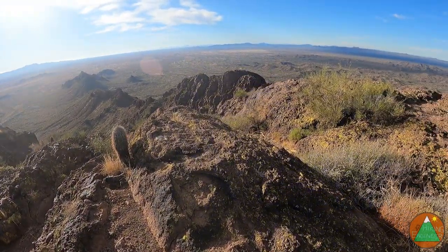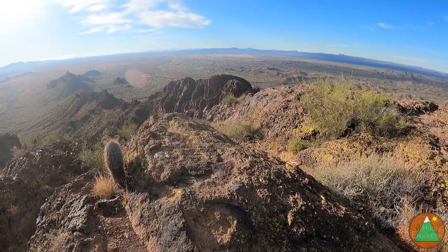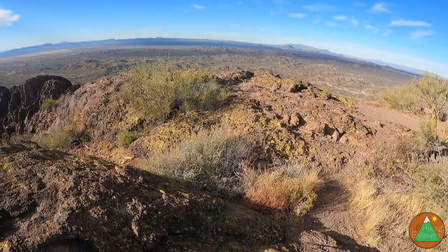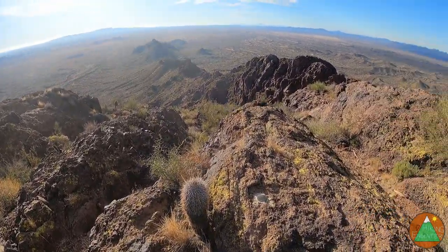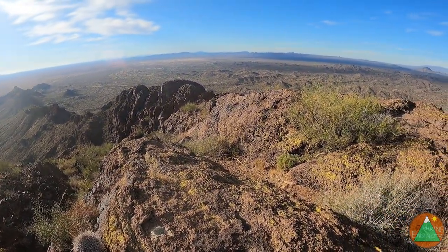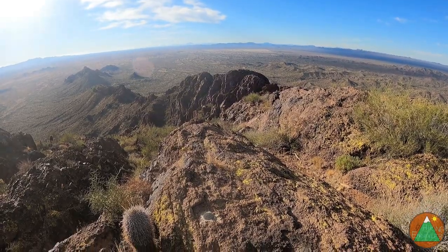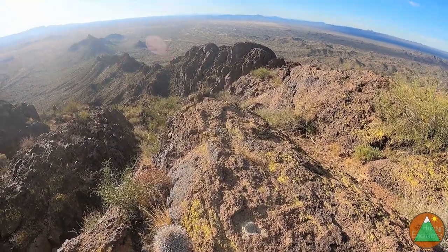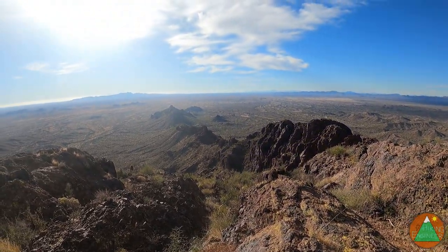So yeah, Vulture Peak, this is easy. If you're fine with Camelback, Picket Post, Flatiron, Picacho, all that, this is right in the same vein. So good little hike, not too bad, a steep little push the last three-quarters of a mile, where you gain about 1,000 feet. But pretty tame. So I'm gonna head down.